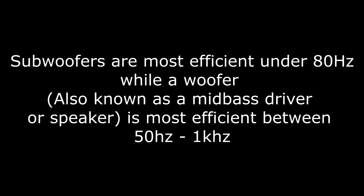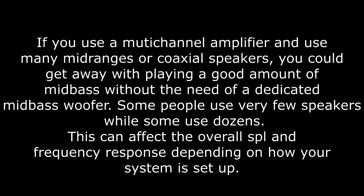Subwoofers are most efficient under 80 Hz, while a woofer, also known as a mid-bass driver or speaker, is most efficient between 50 Hz and 1 kHz. Subwoofers can play lower or higher depending on the manufacturer, but the frequency range I provided is where they are most effective at playing. And of course, the enclosure plays a vital role on its output, which can be tuned to your liking. If you use a multi-channel amplifier and use many mid-ranges or console speakers, you can get away with playing a good amount of mid-bass without the need of a dedicated mid-bass woofer.